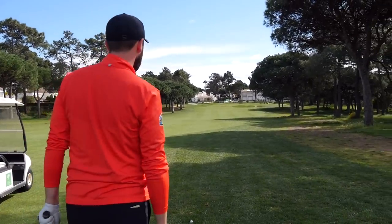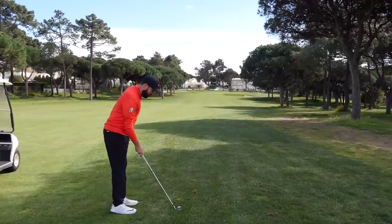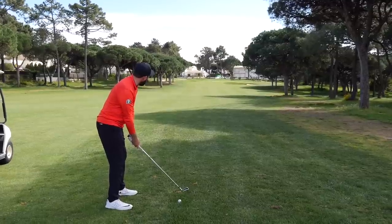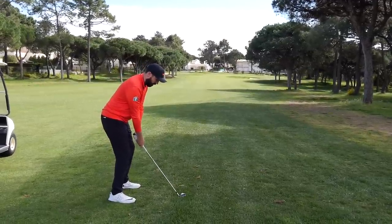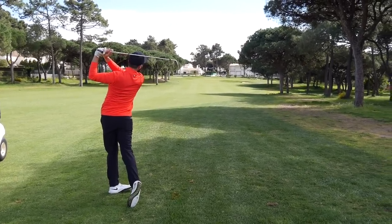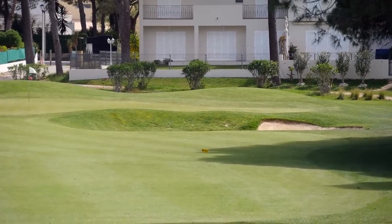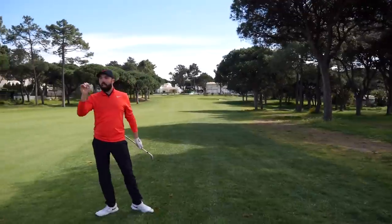185, but slightly downhill, slightly downwind. So, what are you going to go in with? Six, yeah. Probably not a smasher. Just a nice smooth one, I think. Beautiful colours here. Drifting slightly. Yeah, it's safely aboard. So, just drifted off the right. Just didn't quite get it up.